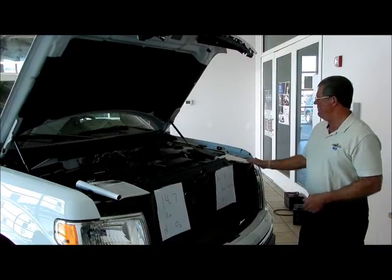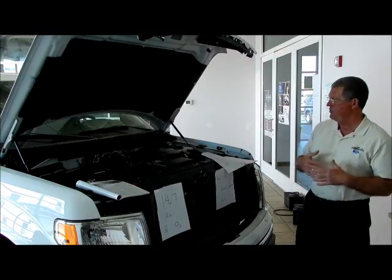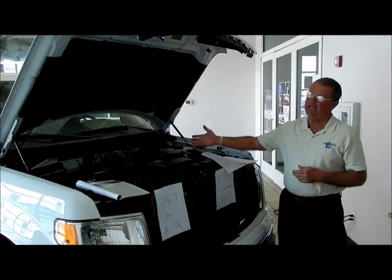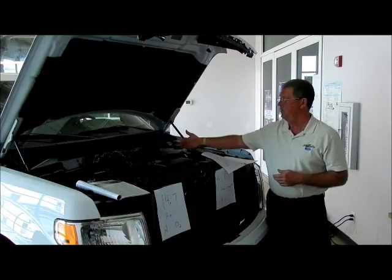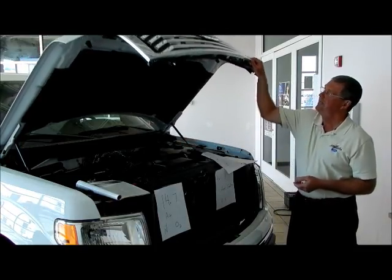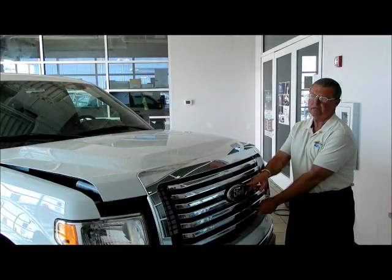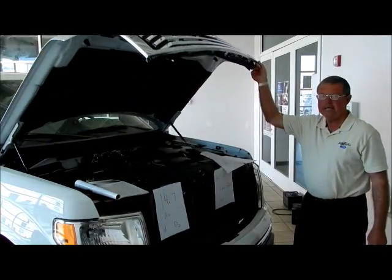So the combination of all these factors together makes this probably the most technologically advanced engine in the world. I wouldn't say probably, I mean it is the most technologically advanced engine in the world. No one else has anything close to that. So in conclusion, if you purchase a truck and it doesn't have this logo on the front of it, you just bought outdated technology. Thank you very much.